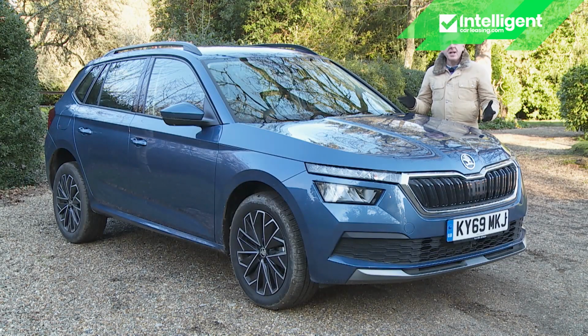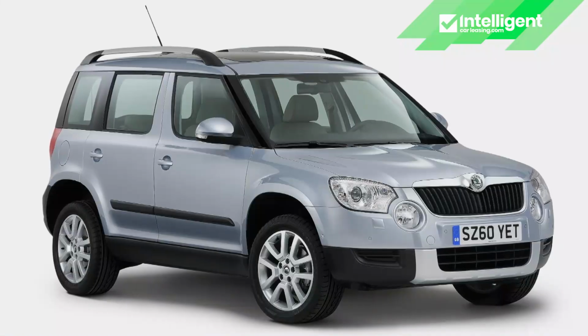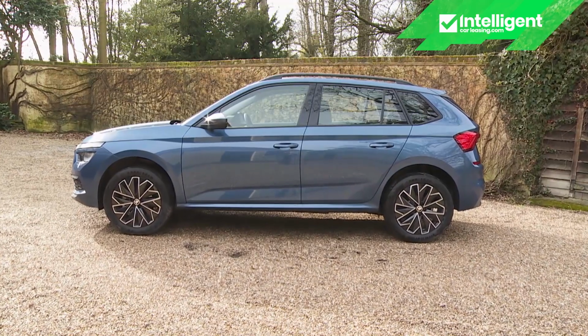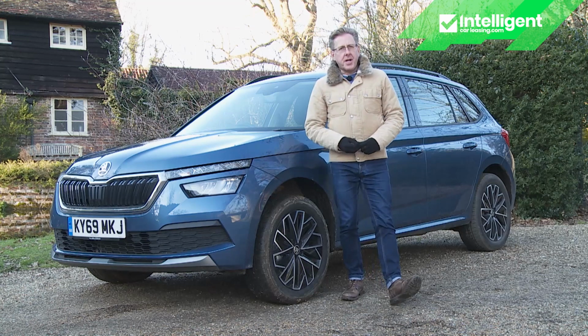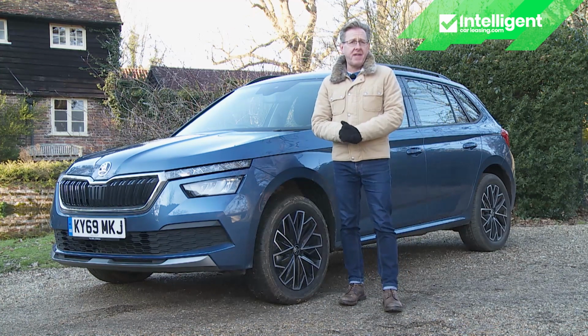What's this? Another small SUV? You could argue that Skoda had a hand in popularising this concept a decade ago with their Yeti model. Today we've got the Kamiq, which aims to distill all the Czech brand's best bits into a compact crossover you could really bond with.